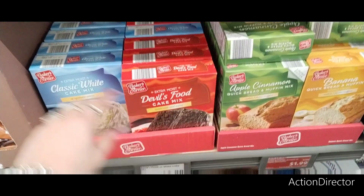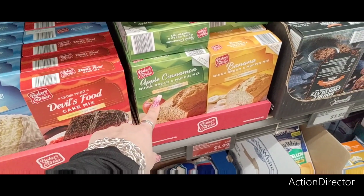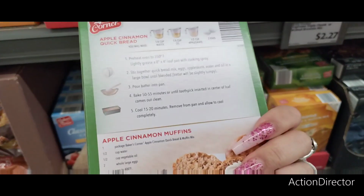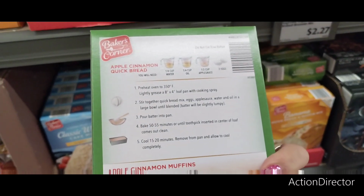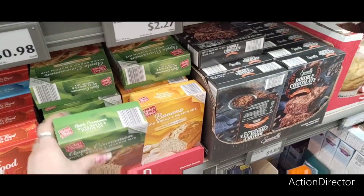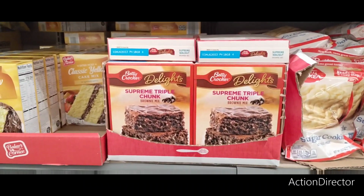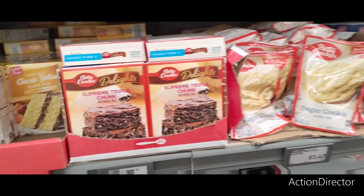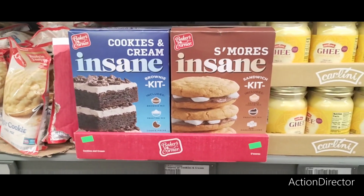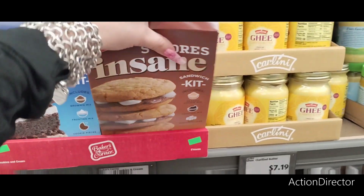Let me know if you guys have done Baker's Corner. They have the white mix, the doubles food. Look at apple cinnamon quick bread and muffin mix. Is this easy to make? I don't want to buy this, and I buy stuff, and I don't make it, and that's a big old applesauce. Eggs, yeah. Eggs are expensive. All right. Ooh, Supreme Triple Chunk Brownie Mix. Oh, are you serious? $2.27, you guys. That looks really good. All right. Ooh, S'mores Insane Sandwich Kit includes graham cookie mix, frosting mix, and the mini marshmallows.